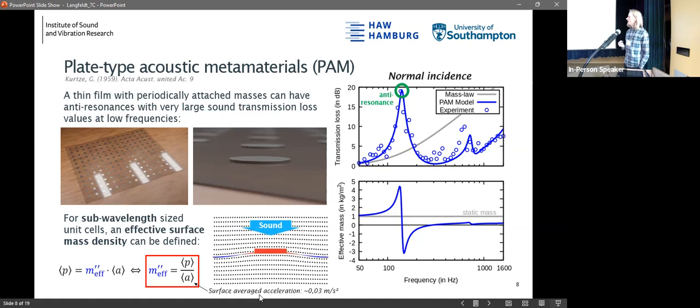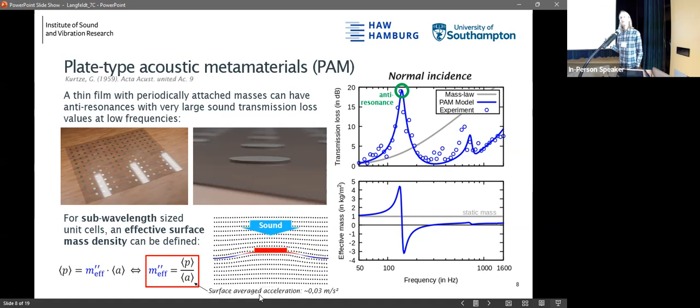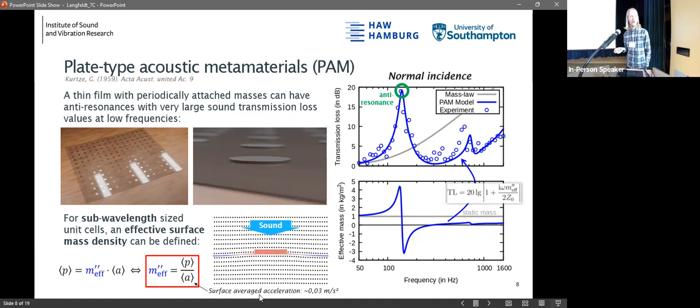And we can define the effective mass of this metamaterial in a way that is very analogous to Newton's second law: pressure equals effective surface mass density, in this case, times the average acceleration. If we solve this equation for the effective mass, you can see this surface average acceleration is in the denominator. And if this is zero, then we get a very high effective mass, and a high effective mass means high sound transmission loss. So we can use this effective material property and plug it into the well-known equation for the mass law to predict the transmission loss. This is basically what is done here with the curve. The blue curve is a prediction based on this transmission loss formula using the effective mass, and it matches the experiment quite well.